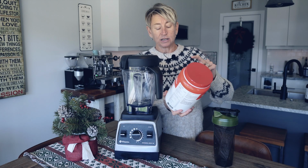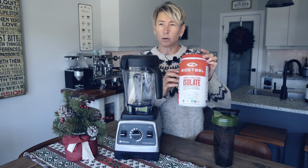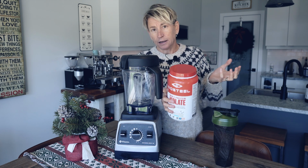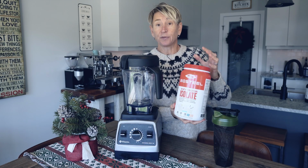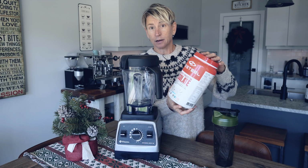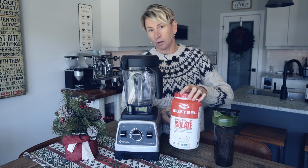I like the Biosteel, and it's about 28 grams of protein per serving. This one doesn't have carbohydrate. Let's just go with that because this is good. They can use it anytime. Usually chocolate is a pretty safe bet. Biosteel, the vanilla, is actually really good as well. And if this is a bit too expensive for you, because this isn't cheap, it would be around $40 or so. You can usually get smaller containers as well. So it's the thought that counts, right?